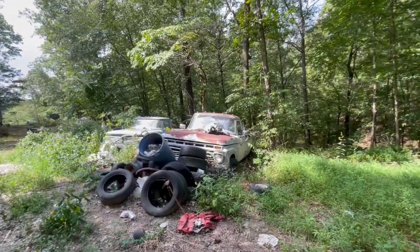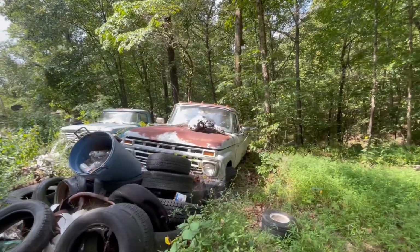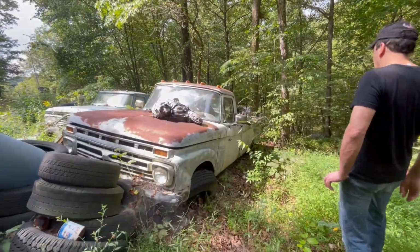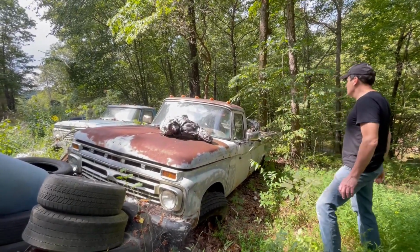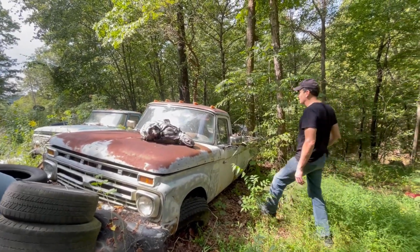That looks familiar, doesn't it? Doesn't it? Do you recognize this truck? No, guys, it's not the same truck. Not the same one. Is this one also a 3/4 ton? Yeah, it is. This is a 3/4 ton as well. And this is very similar to what we just worked on.